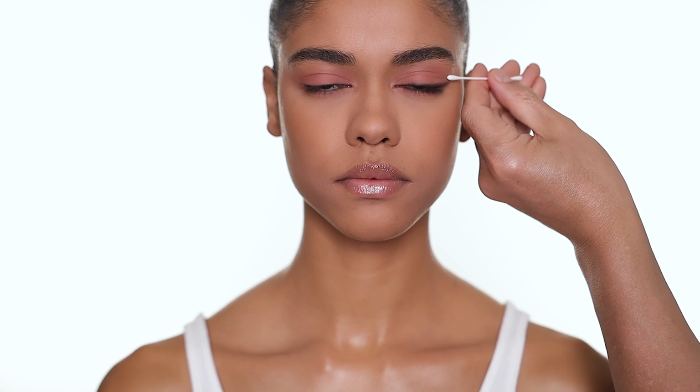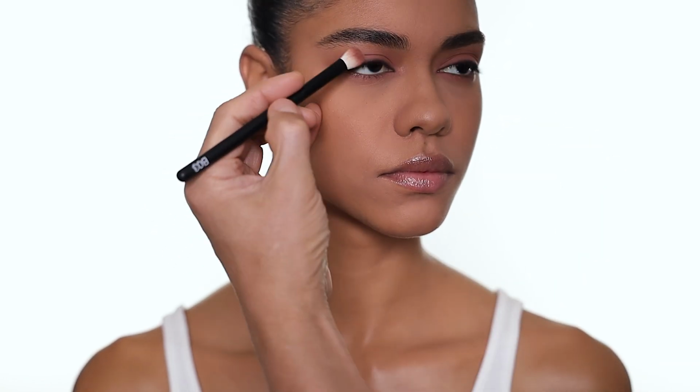You can use a Q-tip to clean out the edges. You can use your brush from earlier to soften the edges. And you can do the same on the other side. So you can use your other brush, just soften out, soften out.